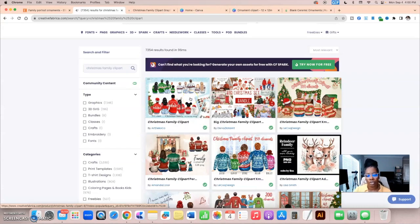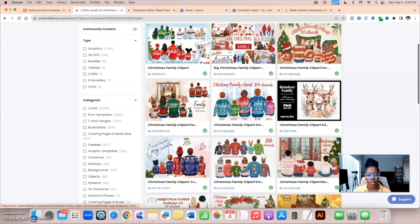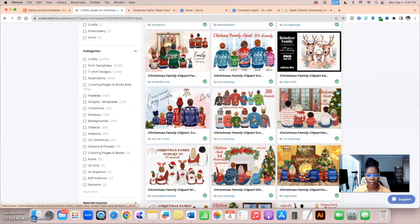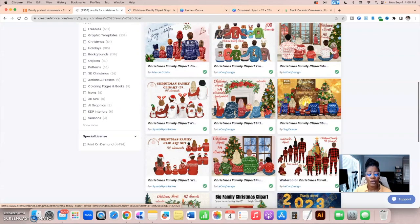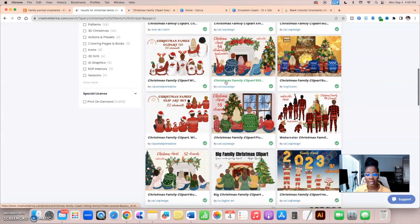That way you won't lose your place, okay? So if you want to do that, go right ahead. But if you just keep scrolling down here, you can see that there's a pattern, and you have a mom, dad, sibling style. You can even do couples, married couples, no kids. You could do grandparents, grandkids.